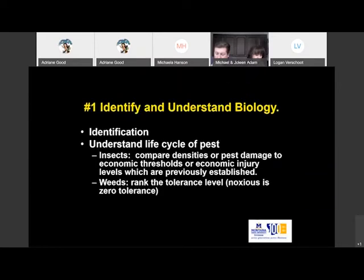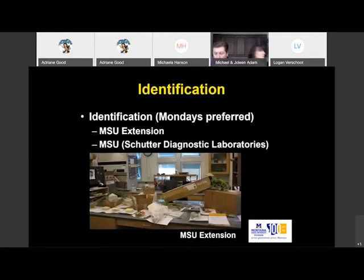So let's identify and understand the biology. Identification, understanding life cycle, and I know producers that I visit with, we don't need to learn life cycle, we don't need to learn identification, we just want to know how to kill it. Just tell us how to kill it. And I'm sure a lot of you are on that page because it's part of your livelihood. But it's important to be able to identify the insect.